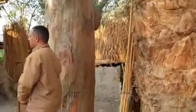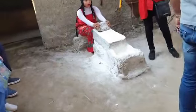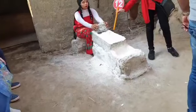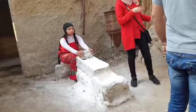Okay, so as we can see here the house, it's very simple. It's only one room for the whole family members. Here the wife had to do all the work by herself. No servants in this case. So she's grinding wheat in order to get flour. Then she can use it to bake the bread in this oven.